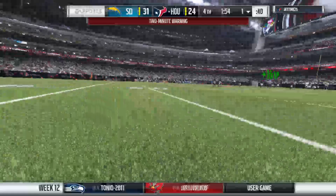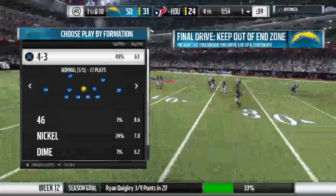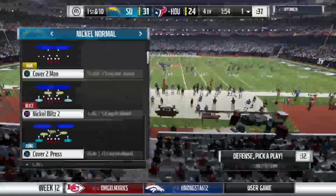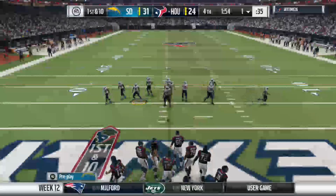Did they keep it in? They did. They kept it in. It's down close to the goal line at the 1-yard line. Very tough spot here for the offense to start.